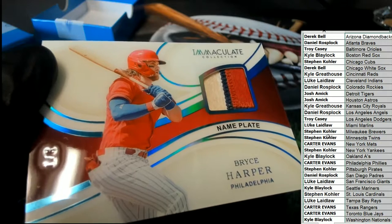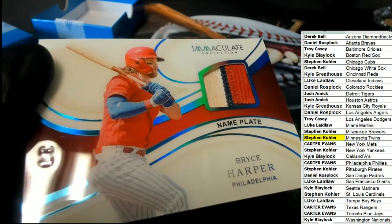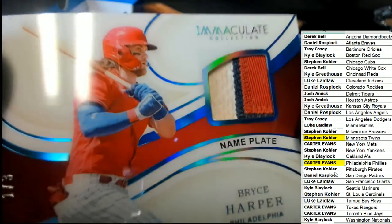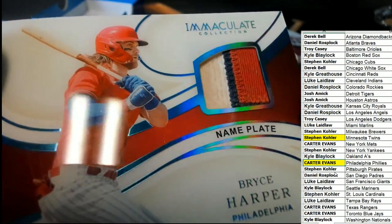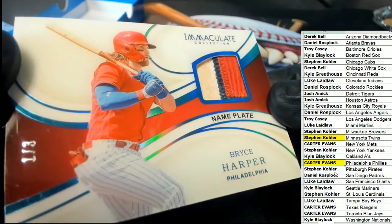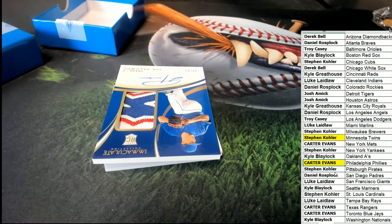Wow. So Stephen K. pulled one down with the Twins, and a one of three, Bryce Harper for Carter. My goodness, and the jersey relic looks a little bit dirty. It's got like a shade to it. Oh, nasty, nasty hit. That is nasty. Let's see what else is popping out of here.